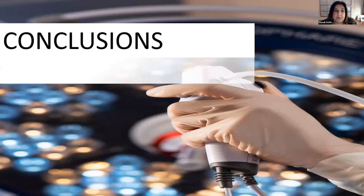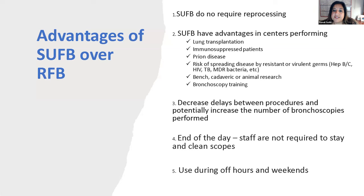So in conclusion, this is the list of the advantages that I find of single-use bronchoscopes over reusable bronchoscopes and moving towards them in my own bronch suite. And I hope that you're agreeable with this list that I was able to come up with when I thought about this. So some of the advantages of single-use scopes, obviously, is I went through the whole reprocessing. I went through all the steps that could possibly go wrong. I went through papers that showed that we're not all very good at doing it, despite the fact that we want to be good at doing it.